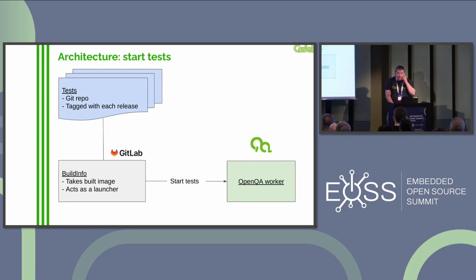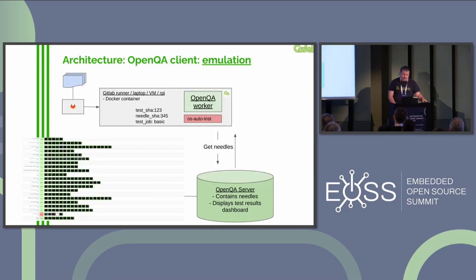So, a brief overview of the architecture. The tests themselves are in Git, and that's quite useful because you can tag them with every release of the software. So obviously as your project matures, you're going to be adding more tests, so you can always keep track of where they're up to. And this is GitLab because that's our weapon of choice, but it works with any other CI orchestration as well. So that acts as a launcher, and it spins up an OpenQA worker. The OpenQA worker can be anything. We use GitLab runners, which is a VM, of course, but it can be a laptop or a Raspberry Pi.